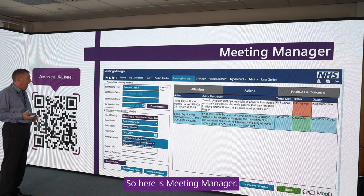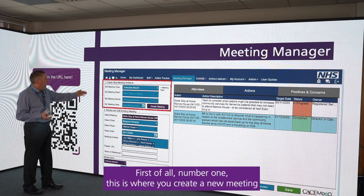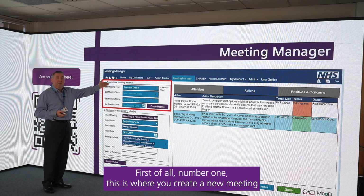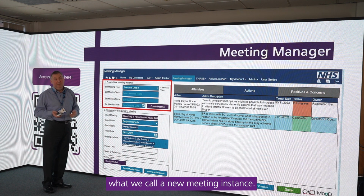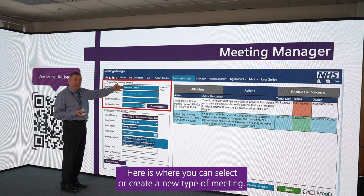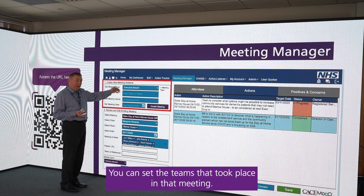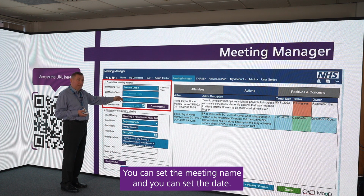So here is Meeting Manager. There are a number of areas here. First of all, number one, this is where you create a new meeting, what we call a new meeting instance. Here is where you can select or create a new type of meeting. You can set the teams that took part in that meeting. You can set the meeting name, and you can set the date.